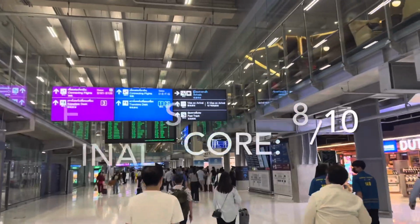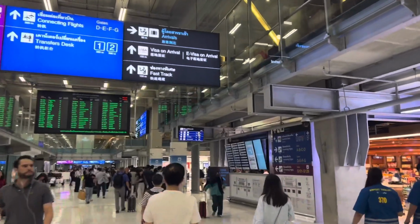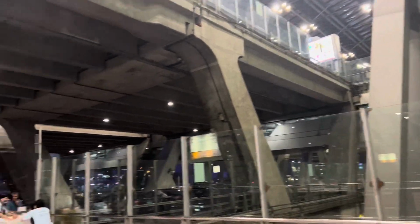Even if the plane was a little old, it was quite spacious and definitely a positive to have such a large plane on a short-haul flight, especially when compared to other similar short-haul Southeast Asian flights.